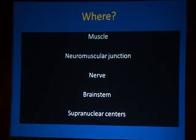Sorry? Supranuclear regions are symmetrically involved in that. Yes, supranuclear centers generally would cause gaze palsy. It will involve both the eyes, while here the other eye's ocular motility was normal. Very good. What about the brainstem?